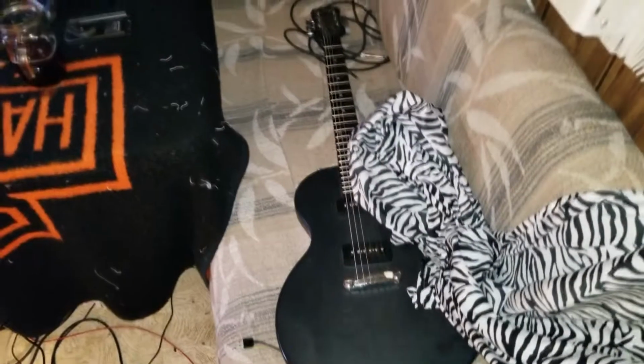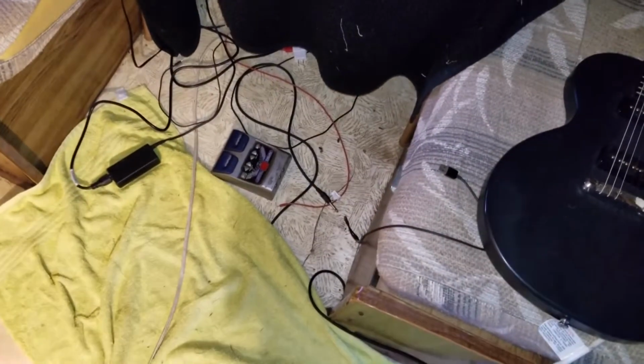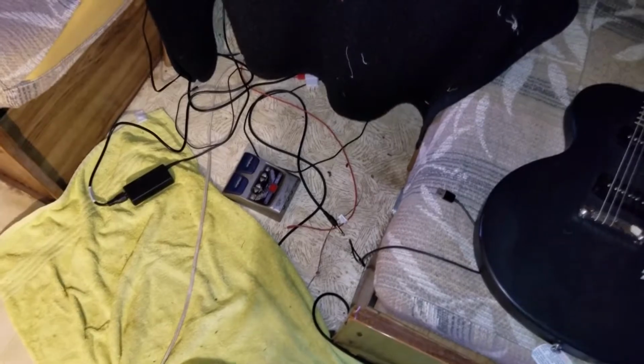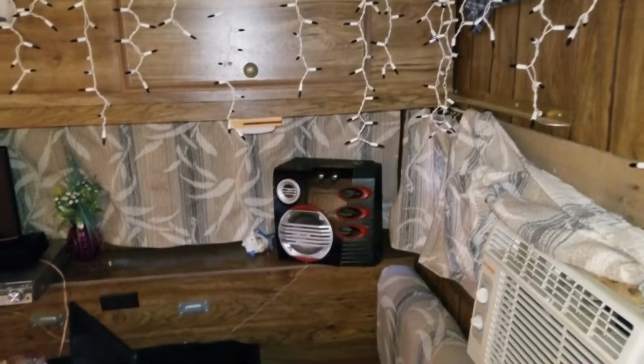There's a bench here with the P90 Fone Special. It kind of sits there, does its thing for a while. I play it here from time to time. And on the floor, there's a Digitech, I think RP50. Yeah, I use that. Hook it to the stereo. Don't have an amp in here anymore. On the right, I got a Philips speaker that I use a lot. I use both speakers actually.